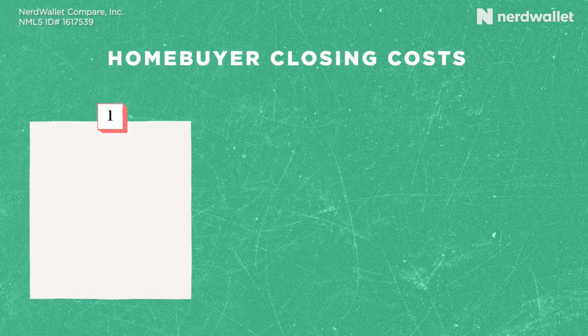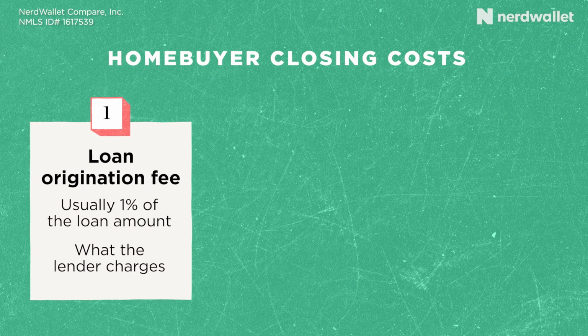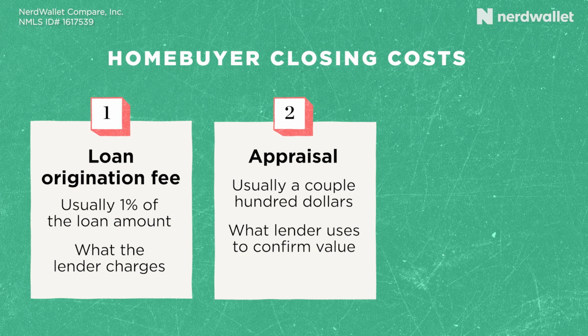The loan origination fee is a big one. This is often about 1% of the total amount you're borrowing. It's basically the money that the lender is charging you to give you a mortgage, and you really, unfortunately, cannot get around it. There's the appraisal, which is usually a couple hundred dollars, and it's what the lender uses to make sure that your home has the value that they think it does.